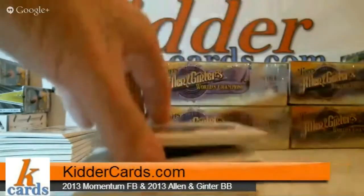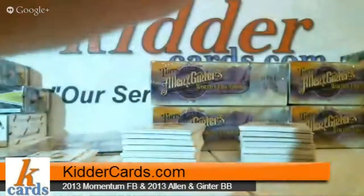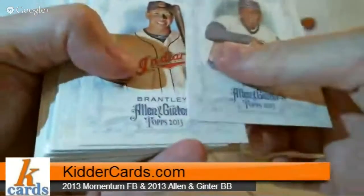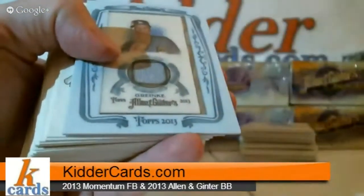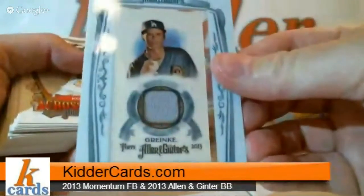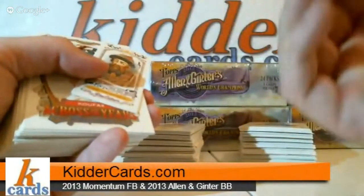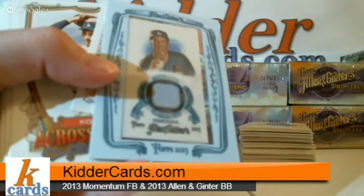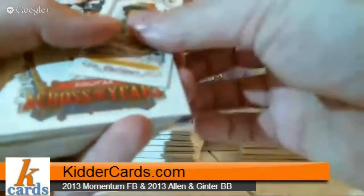All right, box two is open. And here we go. Start out with Ernie Banks. There's a framed relic. Zack Greinke for the Dodgers. Not numbered. Nice hit for the Dodgers. Goes to Jerry. Congratulations, Jerry. Nice hit with the Dodgers.